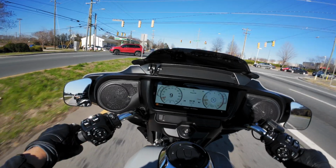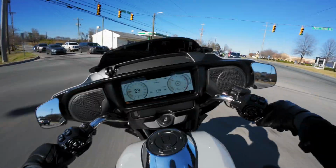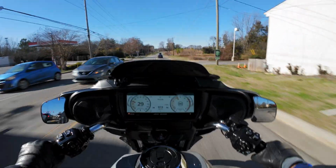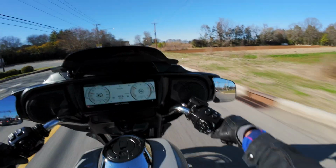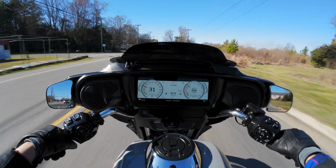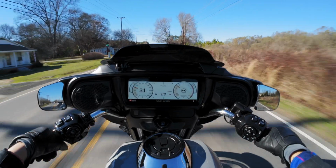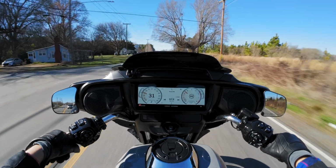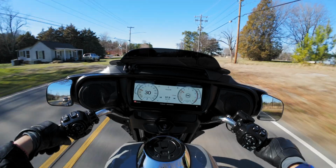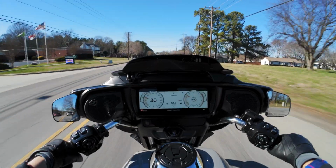All right, I feel like we've been in road mode long enough, wouldn't you say? Let's jump into sport mode in the middle of a turn. That's smart. So we're gonna hang back just a wee bit, not too much, because we don't want to get the person behind me upset. We are cruising at around 30 miles per hour. Looks like we're at about 2,500 RPM, and we are in second gear. We are gonna roll on and see what kind of power we can get out of sport mode.